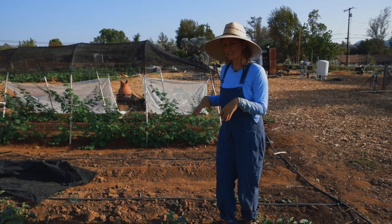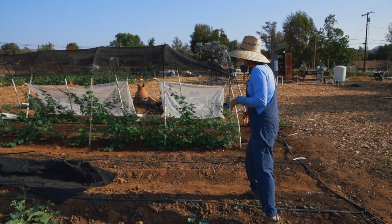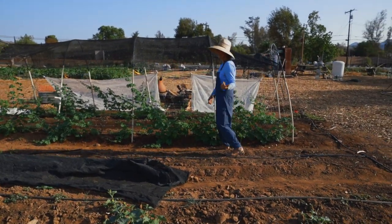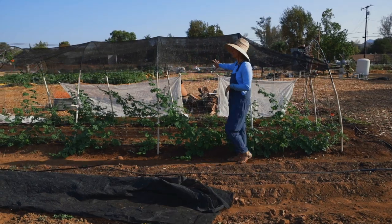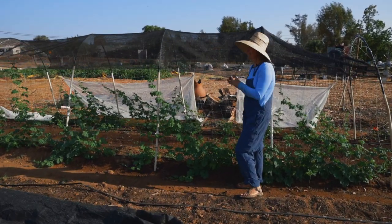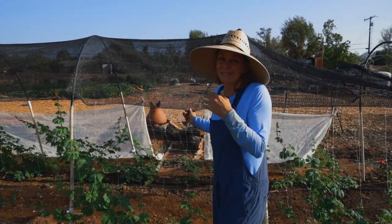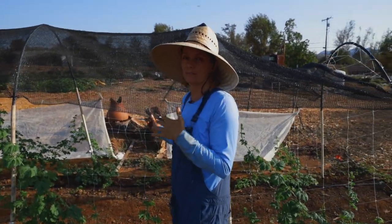Before I do that, I do wanna mention some of the things that we do use that at least allow us to continue to grow this time of year, even though it's so wicked hot. So one thing that I talk about all the time in all my videos is shade cloth. Shade cloth, shade cloth, shade cloth. I always talk about shade cloth because it is really the saving grace that allows us to plant stuff this late in the season.